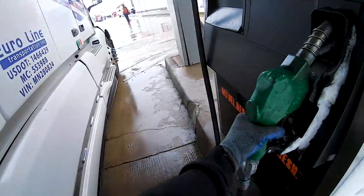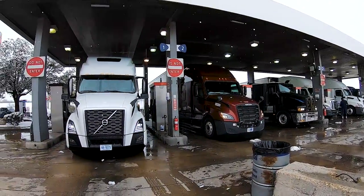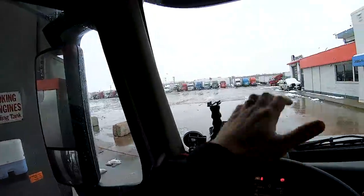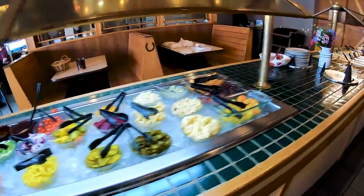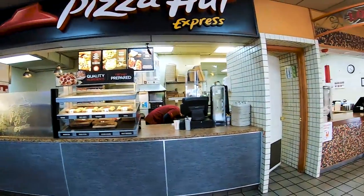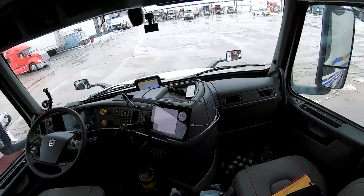It is snowing, boys, and it's not a good thing. Oh yeah, let's get this truck out of the fuel aisle and park and get some food. So cold. Break is almost done and time to eat.